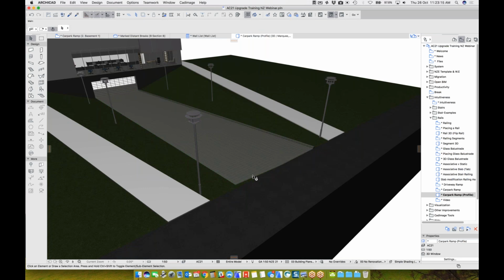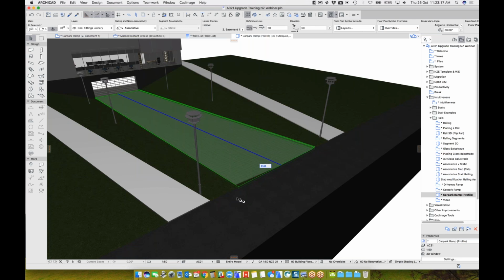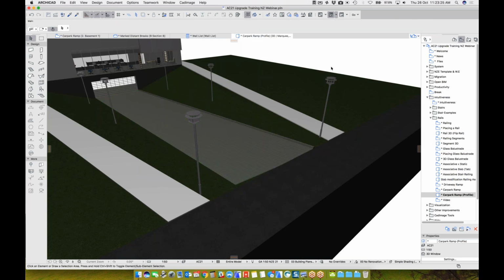Some people might have this below or above the mesh. You could probably do a solid element operation against that as well. There's nothing to stop you from doing all of those other little bits and pieces if you needed to do so.